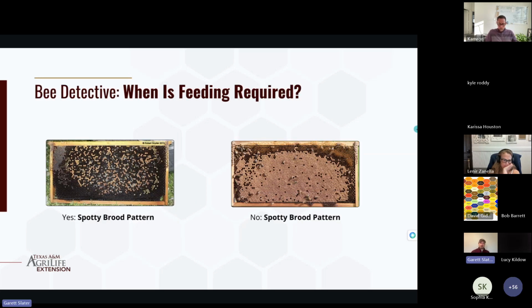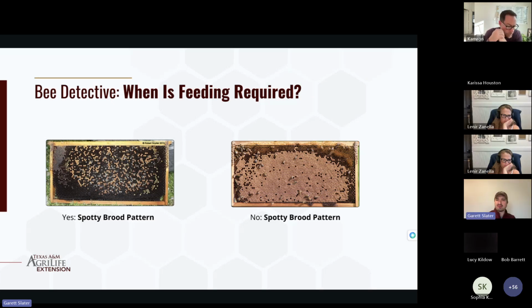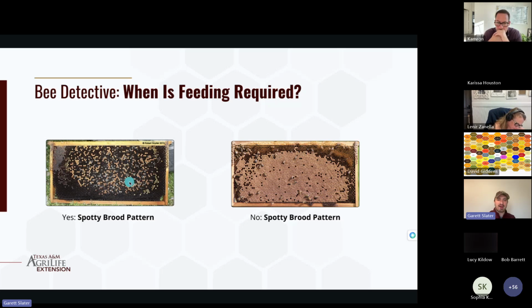Okay, so when is feeding required? I think three or four weeks ago we talked about colony inspections and brood pattern. What beekeepers always look for is the colony size and the brood pattern, because it can really inform whether or not you need feeding. And so we talked about this brood pattern.